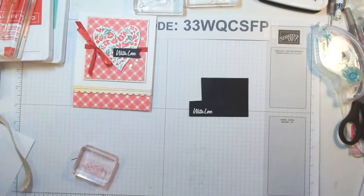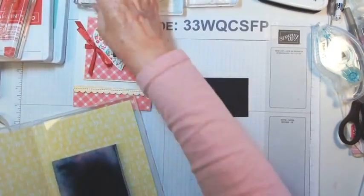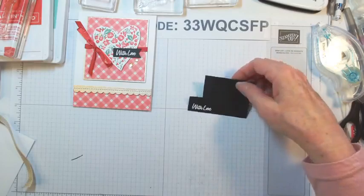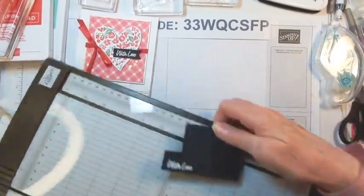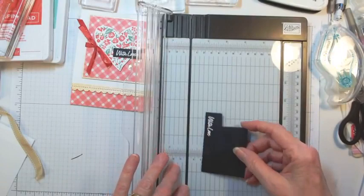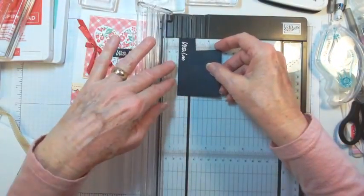You don't really have to clean after you've stamped with Versamark, but I always do because they're sticky. It's a sticky ink. Now, I am going to trim this. Sorry, here. It's not going to work. I got to work this way. Can I do it up here? I'm going to trim it.